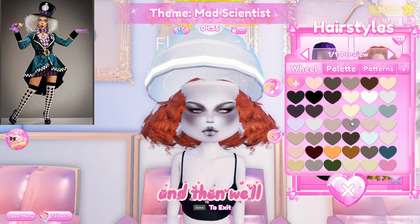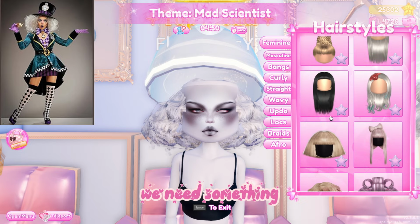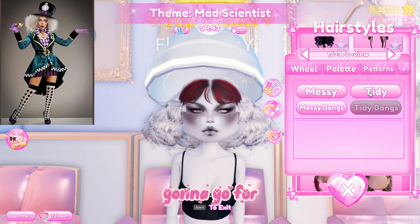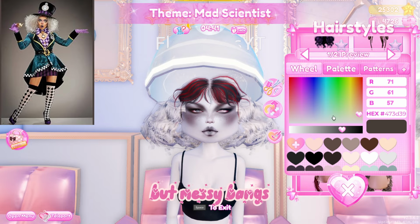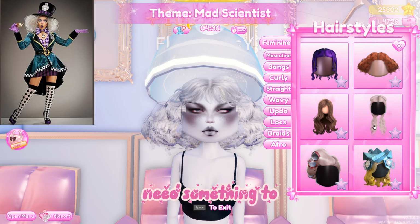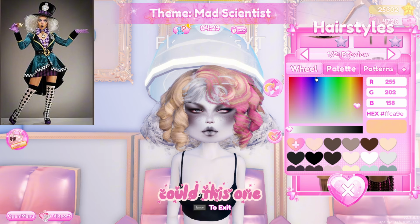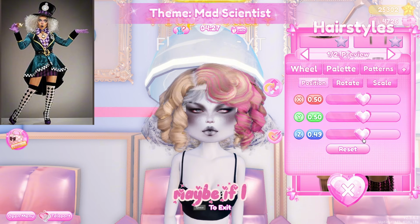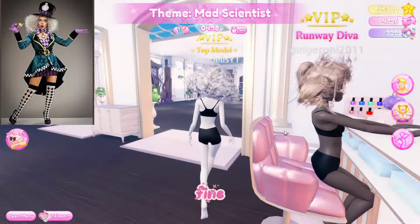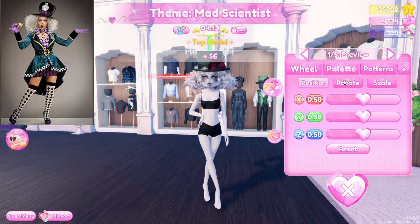And then we'll make this like a white blonde. So we'll do this, and then we need something else. And I think honestly, I'm just gonna go for this, but messy bangs here, and then these can also be kind of white blonde. And then I need something to kind of fill this gap. Not this one. Could this one work? Maybe if I push this one back. I think this one's okay. I think this is fine. It's a lot. It's definitely a lot, but it's fine.